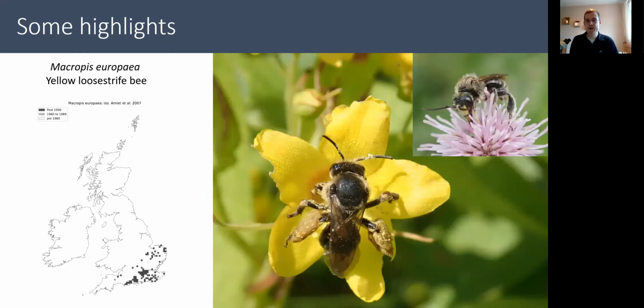Another species of bee, which I was really pleased to find, I found a really good population of Macropis europaea down on the fen. So to the kind of southeast of the site, there's a really good fen with lots of yellow loosestrife, and yeah, sure enough, the bee turned up in good numbers as well.